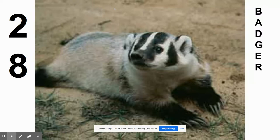Number 28 is the badger. This is University of Wisconsin's mascot. The badger is pretty easy to pinpoint. The striped face gives it away. We have a white stripe going down the middle of the nose, some black and white banding throughout the remainder of the face, and these large claws.